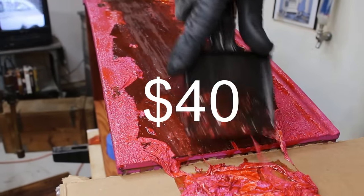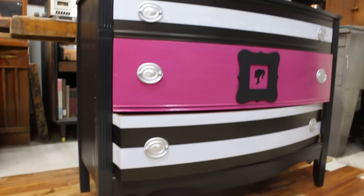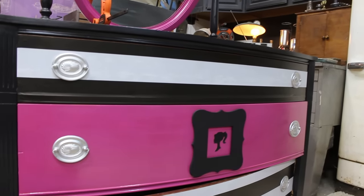I recently spent $40 on this old mahogany dresser with a pink Barbie-themed makeover, and as I spent days removing all of the paint from this dresser, I often wondered what I had gotten myself into.